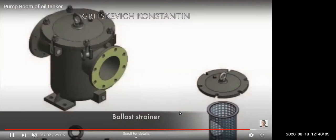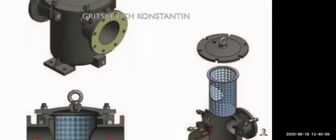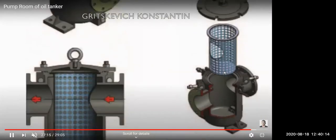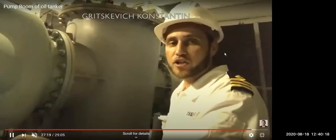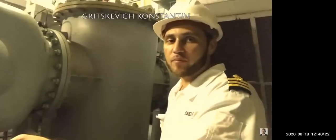So this is your ballast strainer. We all must have seen. If not, you can see now. Any sand, stones, anything coming from the ballast water comes into this tank, like you have in your high and low sea chest in the engine room also. Same thing.